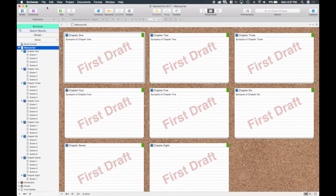I hope that helps you with getting things together or organizing the results that you want to do your document or your novel, which is this goal in this month.